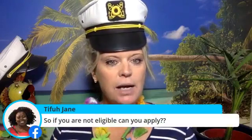So if you are not eligible, can you apply? No. That page that I showed you before where it says not eligible, I can't apply. If I were eligible, it would say eligible, and then I'd have to go and set it up. You could go through the process and activate it. But if it says not eligible, there's nothing you can do about it. You just don't have the option to even turn it on. So it's in Facebook's hands as to whether your page is eligible or not.